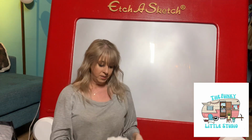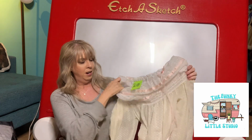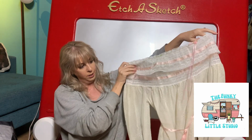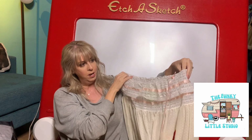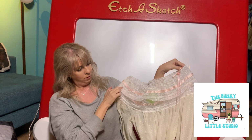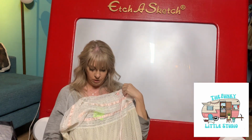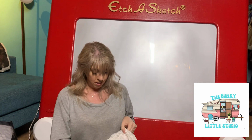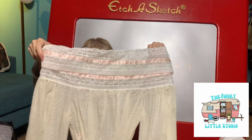Okay, this is another piece that was on that vintage rack. And I just thought, if this doesn't scream coastal cottage core cowgirl, I don't know what does. This was $12. It's got this sweet little rosette with the pink ribbon. It's got pink ribbon on this lace collar. It's a cream color, and it's sheer. So I don't know if this is a nightgown or a shirt. My guess is it might be a nightgown.